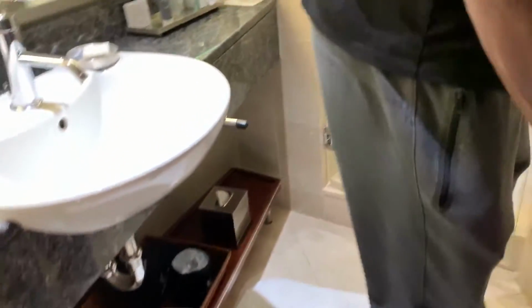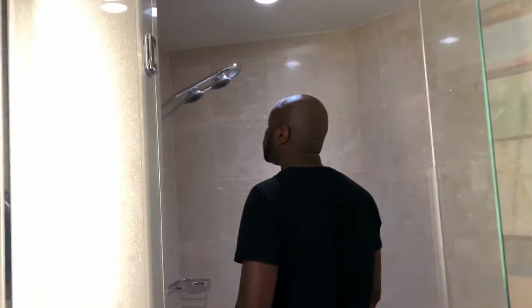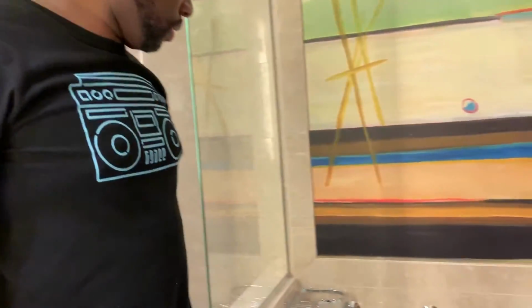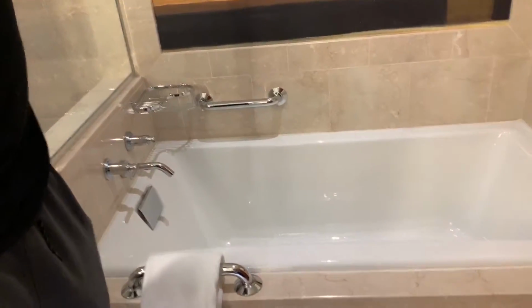Towels. Oh, the shower looks really nice. It's a pretty big shower. If I can fit, my head's not touching. It's pretty good. And it's a pretty big size shower. And the bathtub. I don't think you need me to go in the bathtub, but it's a standard bathtub.